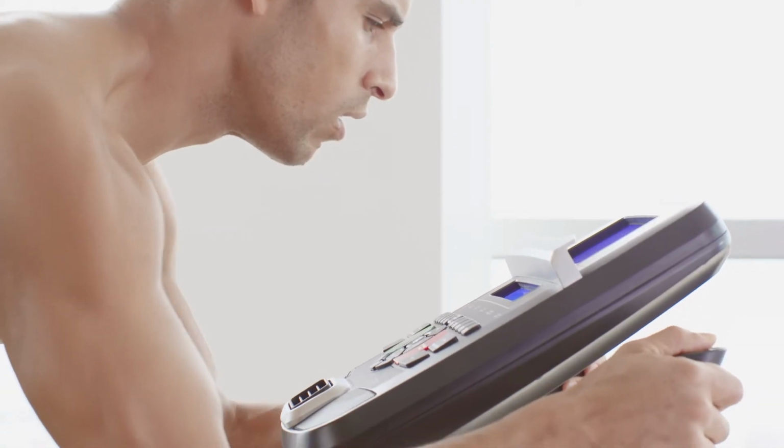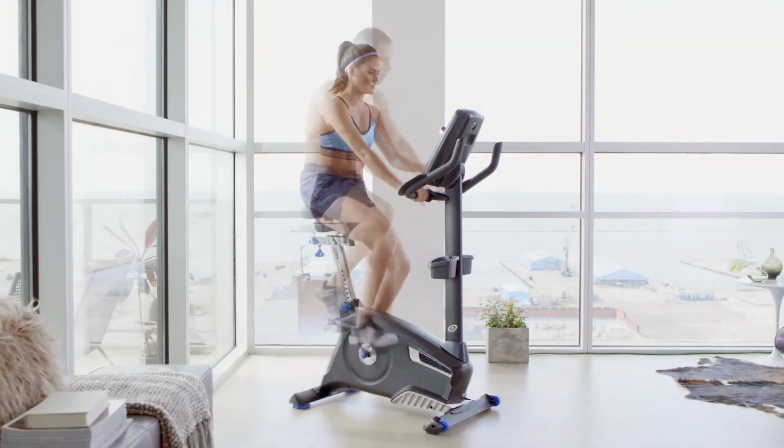All of which adds up to an upright bike that delivers the performance results you want and the connected metrics you need to hit your goals.